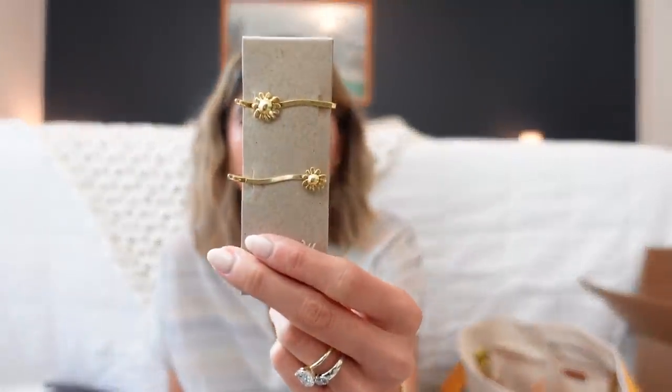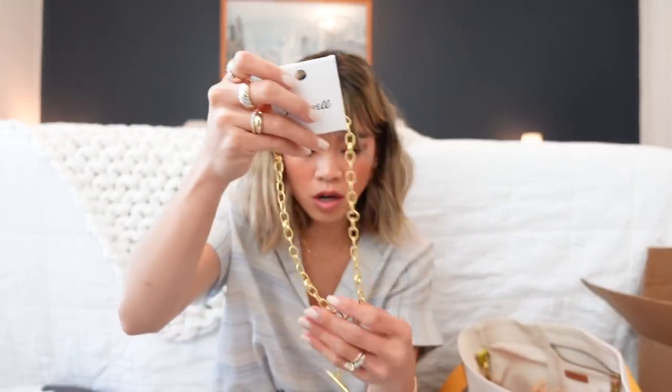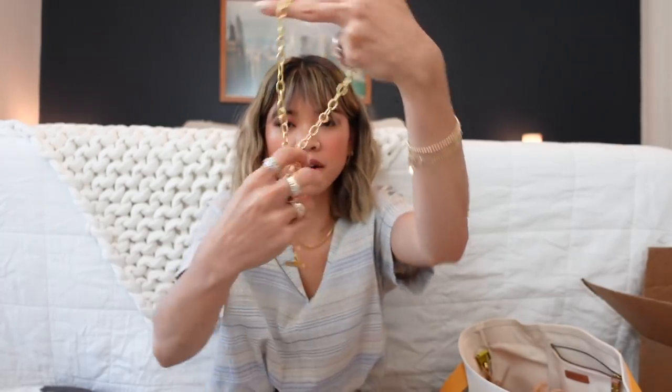These are cute too, these little hairpins. This is so cute. Ooh, just a long curb chain necklace that you could layer up. I'm honestly so shocked. Oh my gosh, this is cute too. I love that it can dangle like that, or you can wear it full length. Oh my gosh. I'm seriously just overwhelmed.